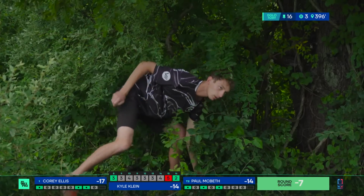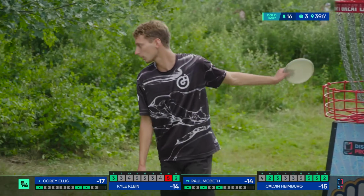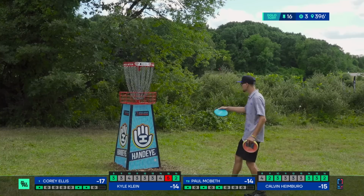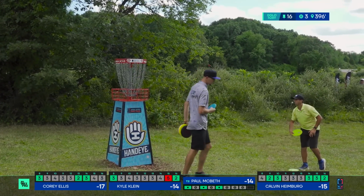Ooh, Calvin. Finding a way to get that in left side. He's got a little turkey now. That's going to bring him within 2. And that puts him in solo second place currently.